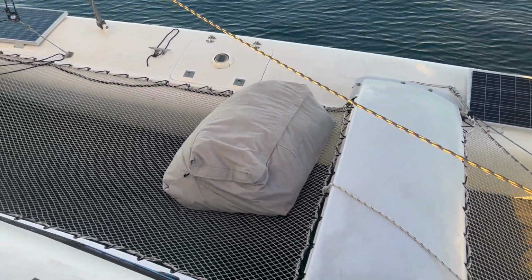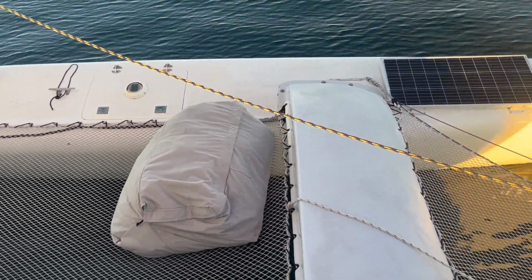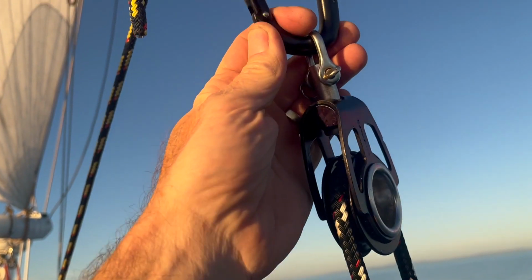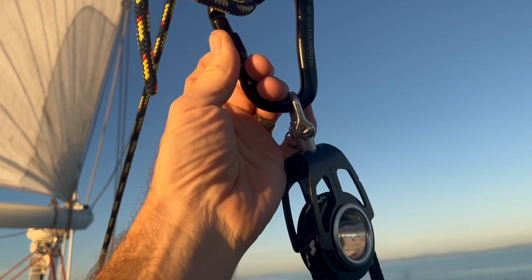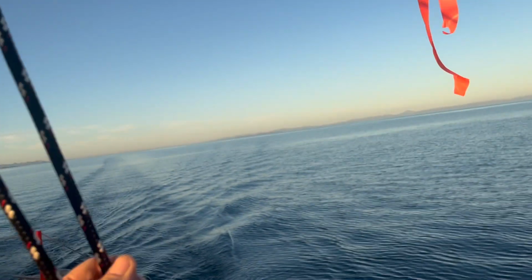New spinnaker bag works perfectly, just the right size. I'm happy with that. Got a drain in the bottom. Got this from Drew Fry on the F-boat forum using climbing gear. Love this for barber hauling clips.